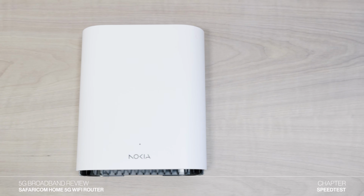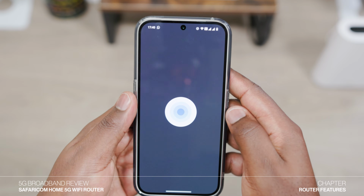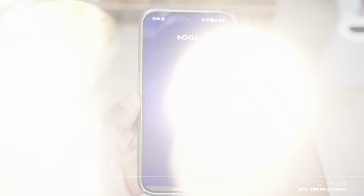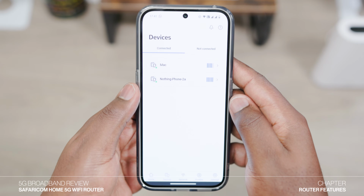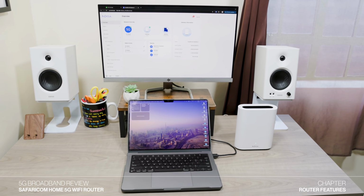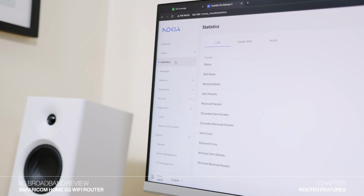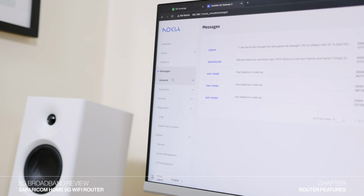Safaricom's 5G router allows for more advanced controls through the Nokia Wi-Fi app. The app allows you to see the devices that are connected to your network, set up family profiles, as well as rename your Wi-Fi and password. If you're a more advanced user, you can also log into the device using the web interface, which allows for advanced Wi-Fi controls.